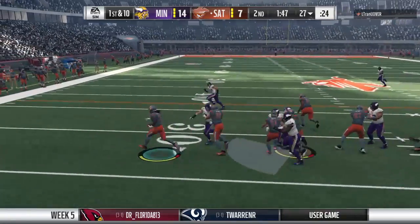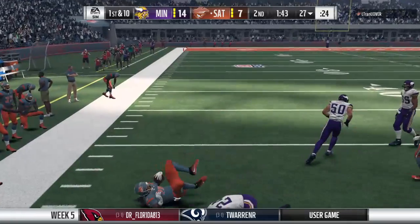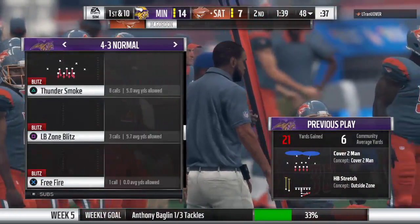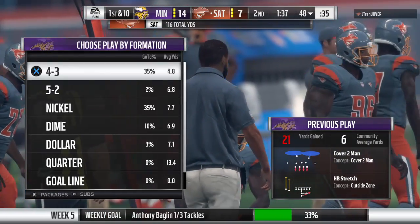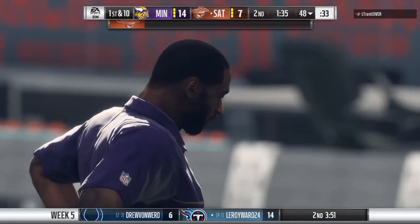They'll start the drive with a run by Gordon. Pushing his way through. And they're going to get this one all the way out across the 45. That's good for 21 yards and a first down. Well, plenty of credit has to go to the guy carrying the ball. He broke the tackle and gained the yardage.